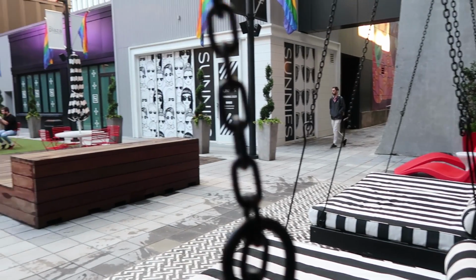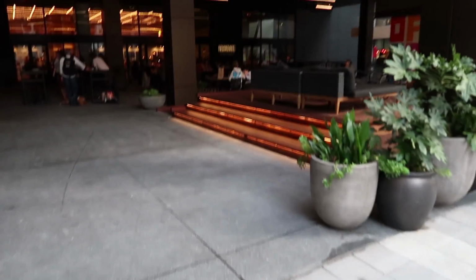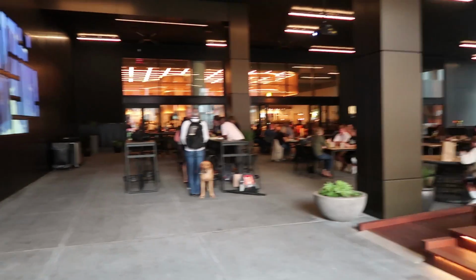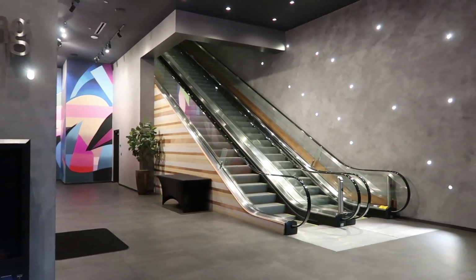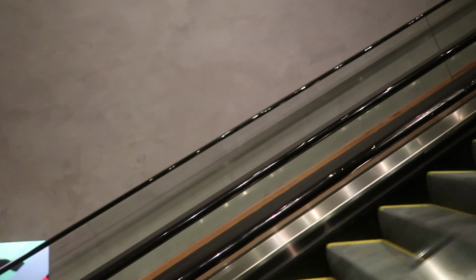So after I got my brows done, I went ahead and headed over to iPic in Atlanta. Heard really nice things about it, and it did not disappoint whatsoever. It is absolutely beautiful. Ended up going in to watch a movie. I was pleasantly surprised by the overall design and aesthetic of the theater. It was so comfortable. If you haven't been, you should definitely go.